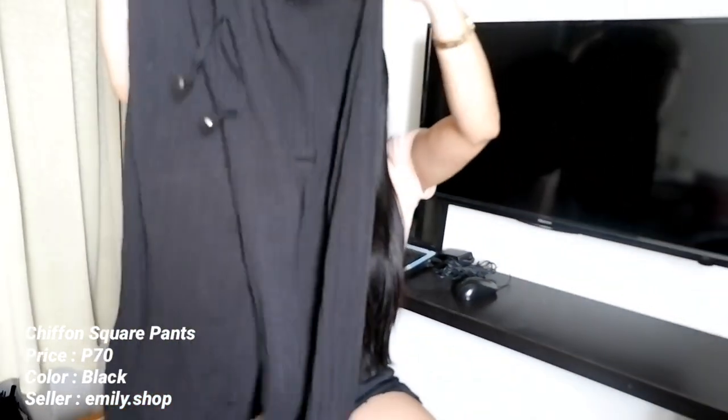And then, let's move on, guys, to the bottoms. This, guys, is so cheap. I cannot even believe that this is less than 100 pesos, guys. And because I like the design and the style, I bought two. The first one is this one. Again, it's black. You guys probably know by now that I really like black colors for clothes. This is how it looks.